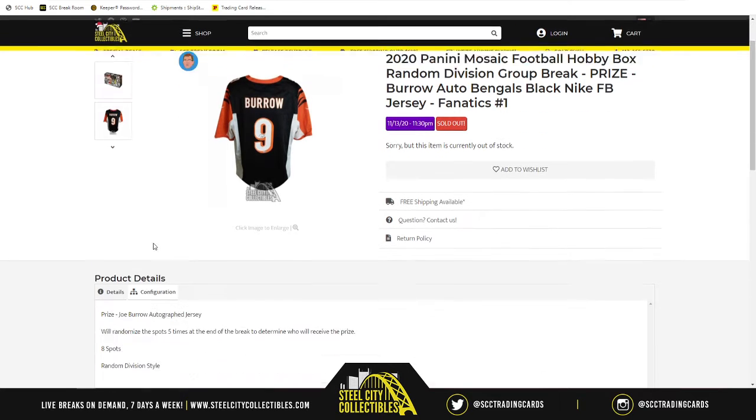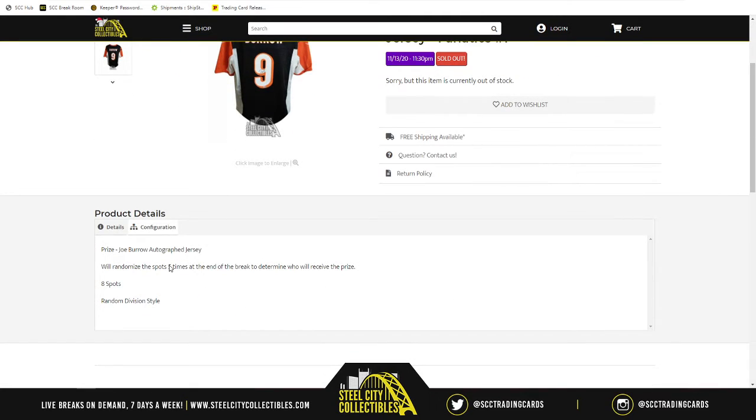Alright, so how this is going to work for the prize, the Joe Burrow jersey, is at the end of the break, which means after we've opened up the box of 2020 Panini Mosaic football, we'll take the names and randomize the names five times. Whatever name is at the one spot will receive the Joe Burrow jersey.